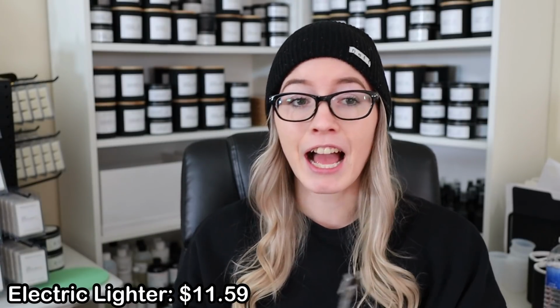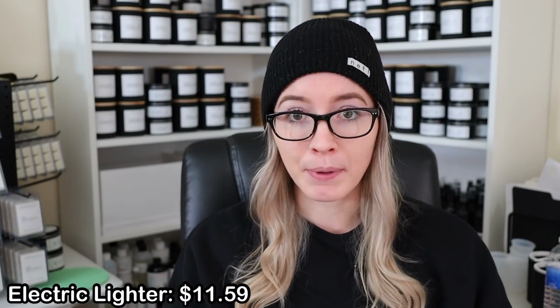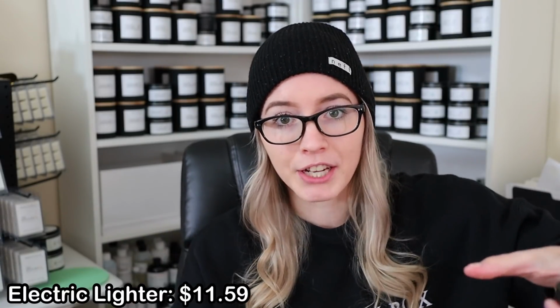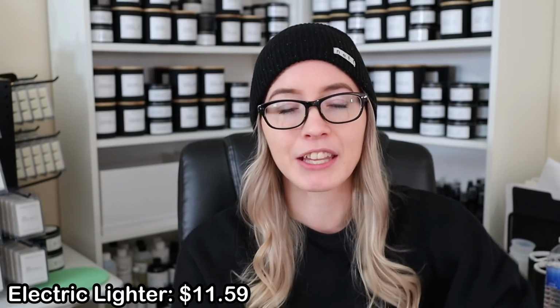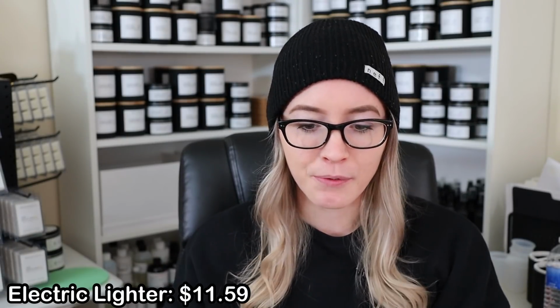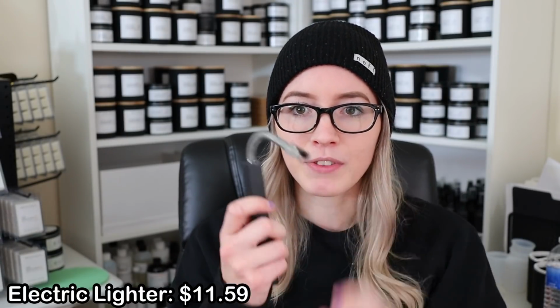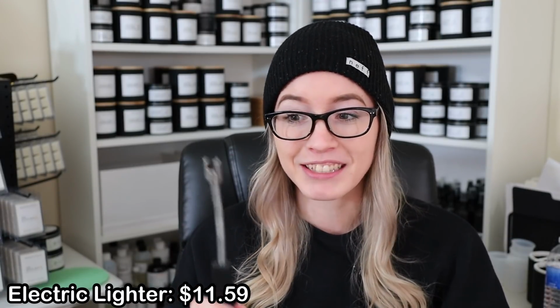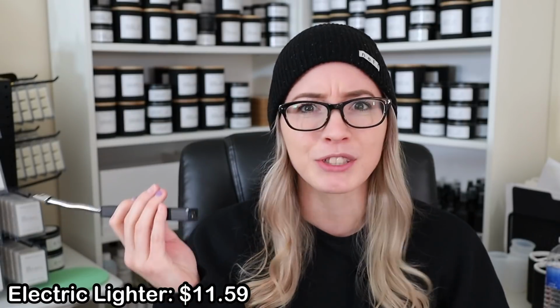So again, I used to take regular Bic lighters and I would try to turn the candle upside down, try to get my hand at the bottom of the candle, and it was always really hard for me to do, but now I'm able to just move this as I please, turn it on, light the candle, and then you're good to go. It's amazing. I love this thing, and it's rechargeable.